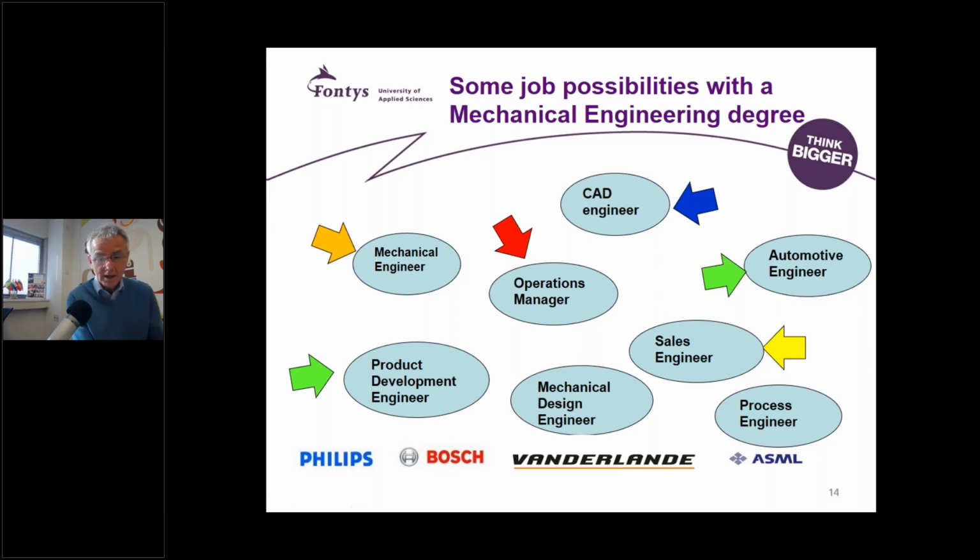In the beginning of the webinar, I also mentioned the location of Eindhoven, which is in the middle of Brainport region. Brainport is a center of technology and science where a lot of companies have their locations. Some of them are mentioned here: Philips, Bosch, Van der Lande, ASML, but I can tell you there are many, many more.